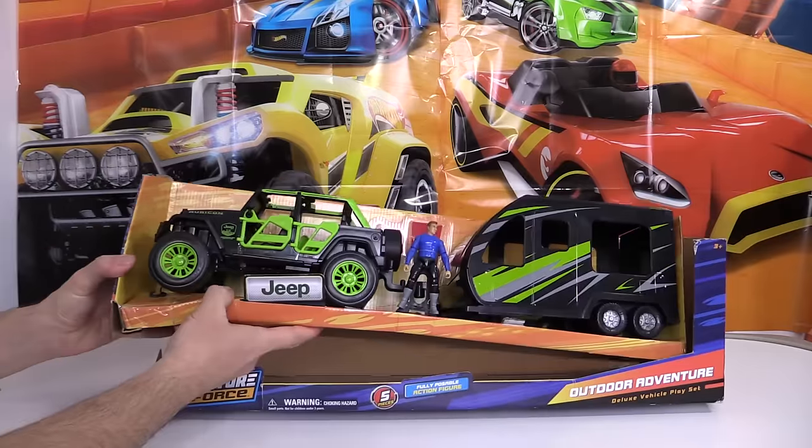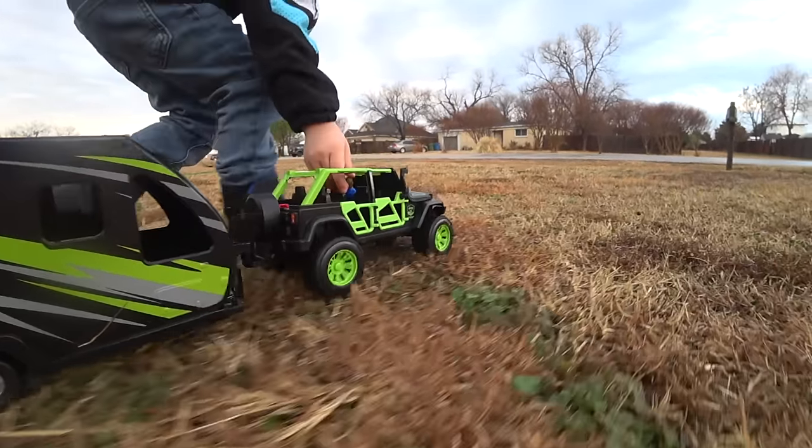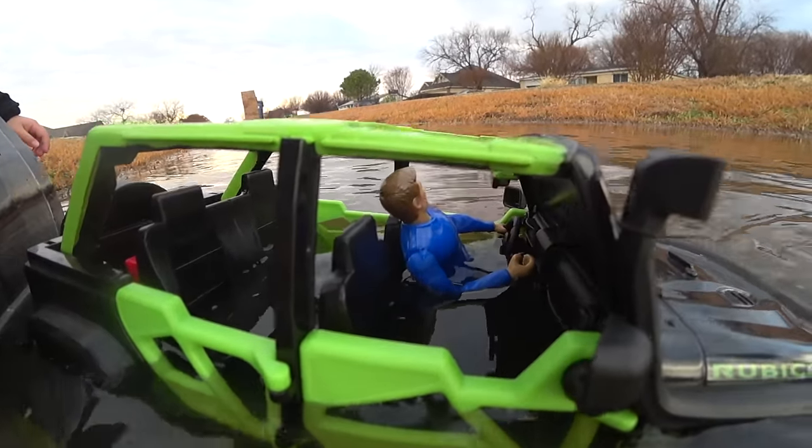Let's get it. Throw the... The truck is out of gas. Somebody help.